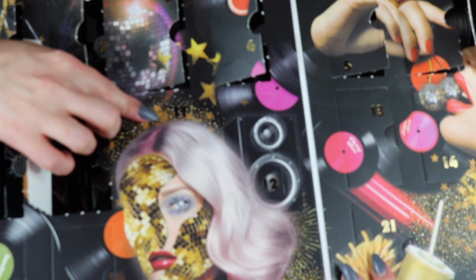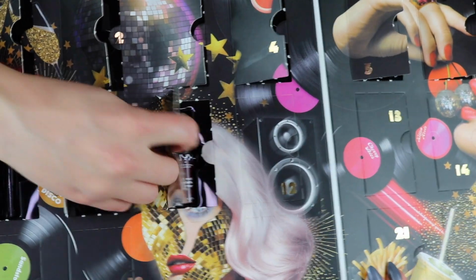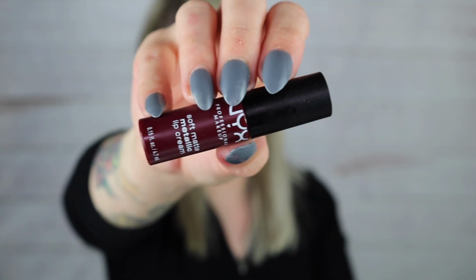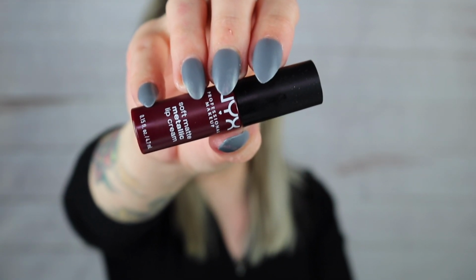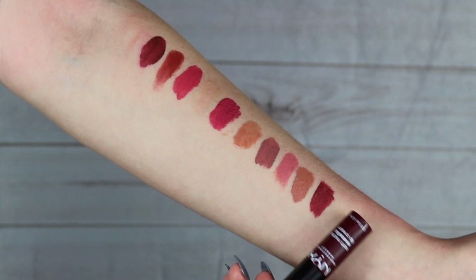Oh yeah, another color that is right up my alley. All right, so now we're looking at number 11. Here we go, another soft matte metallic lip cream. Let's see how this does. In the shade Copenhagen. Looks like a vampy metallic, I'd say.